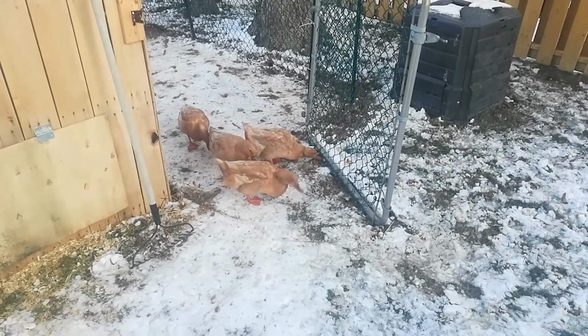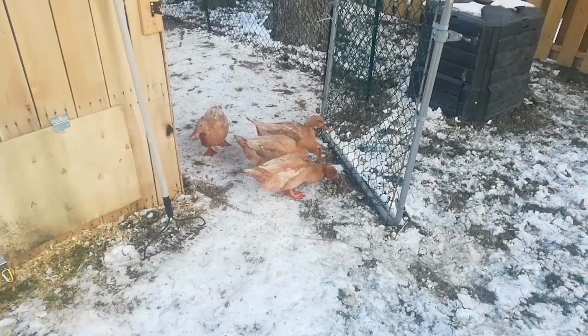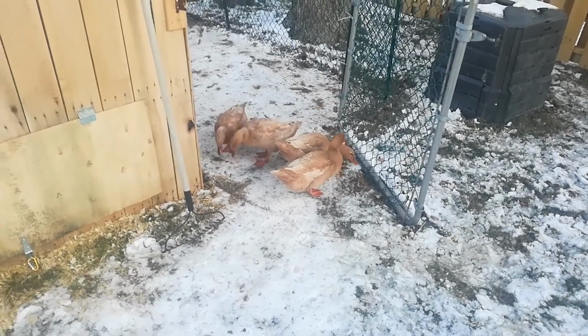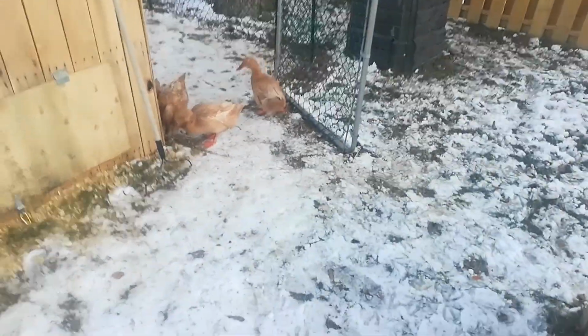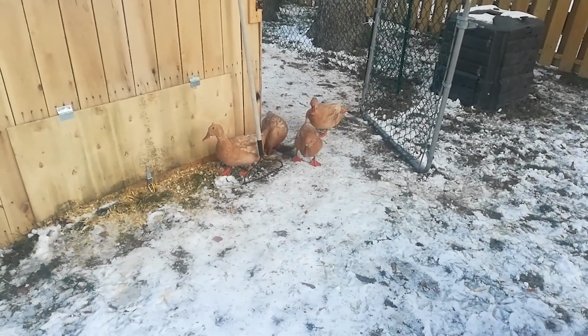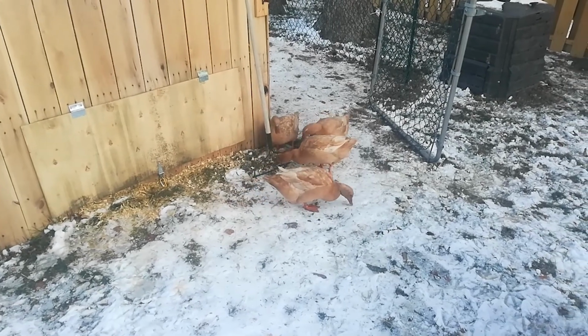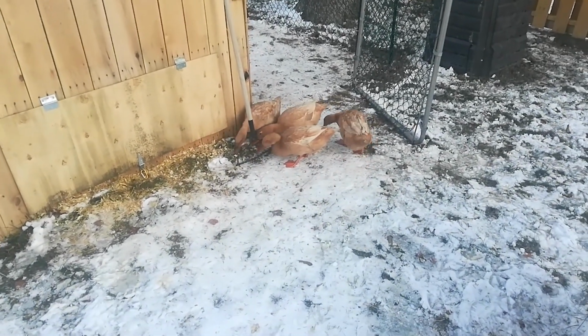We got these girls, as some of you will remember, at 8 months old, and they're not super thrilled with people. So they probably won't come out while I'm standing here still. So we'll back up a bit. There we go. And they love just digging through the snow and the grass to find stuff to eat.